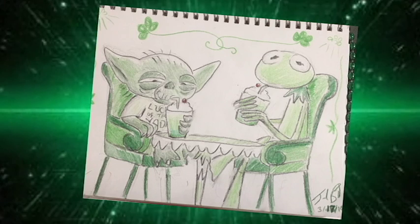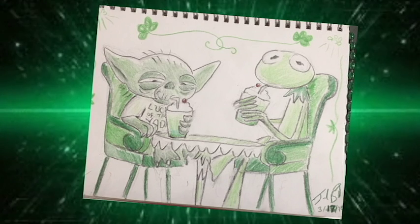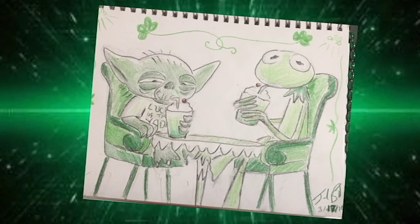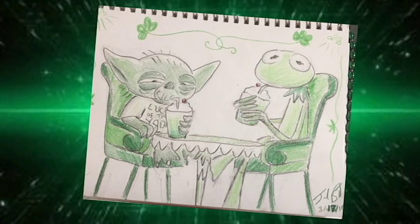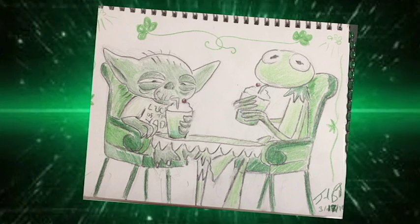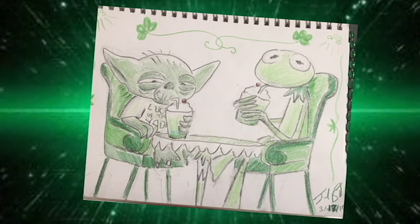Kermit and Yoda just chilling out, drinking a nice cold beverage. But they're not drinking an ordinary drink. They're taking a sip of a nice cold Shamrock Shake. Before I close off this episode, I want to give out some really quick facts on this nice green treat.